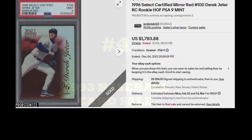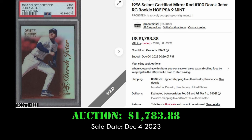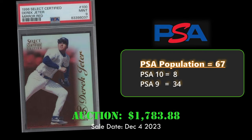of packs in 1996. Up next at number 4, we have the 1996 Select Certified Mirror Red Derek Jeter. This card sold via auction for $1,783.88 on December 4th, 2023. The Jeter Mirror Red has a PSA population of 67 with 8 PSA 10s.